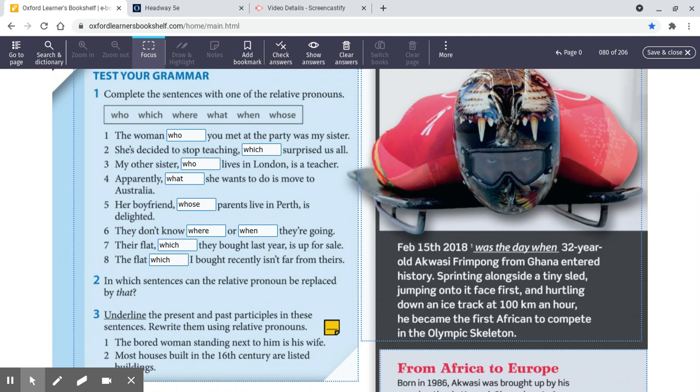Okay, in part 3, the bored woman standing next to him is his wife. And most houses built in the 16th century are listed buildings. We've got standing, built, and listed. Oh, and bored. Sorry, I beg your pardon, I nearly missed that one. Now, bored, built, and listed are past participles, the third form of the verb, the ed ending. But the ing form is what's called the present participle, okay?